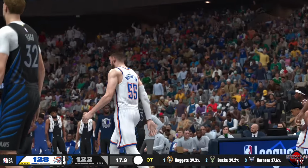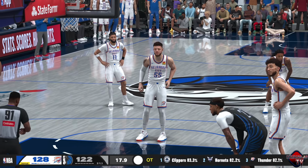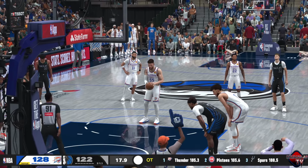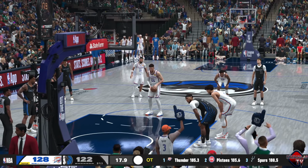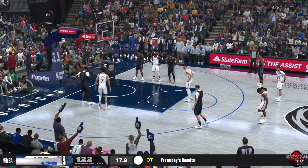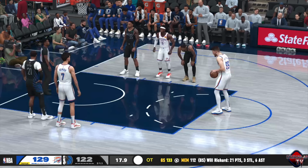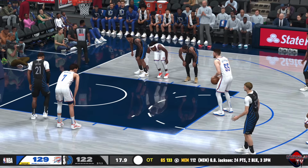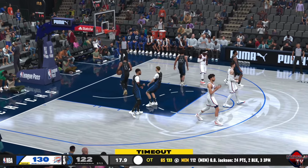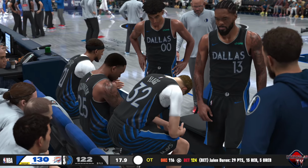Isaiah Hartenstein. 2 shots. Take a break. So the first one drops, and that makes it a 7-point lead. And he hits both free throws here, and it's an 8-point ball game. Timeout on the floor, Mavericks. 17 seconds left in overtime.